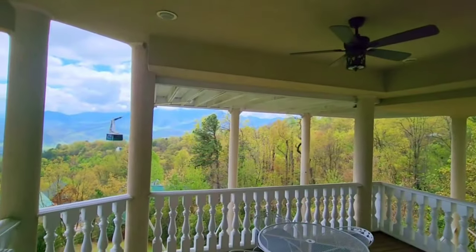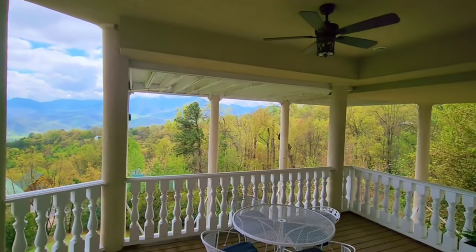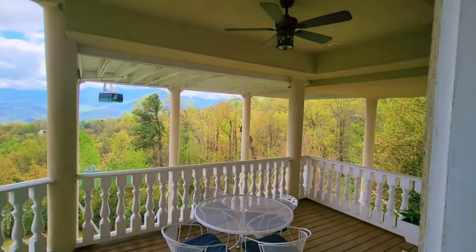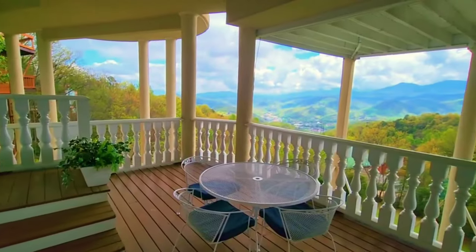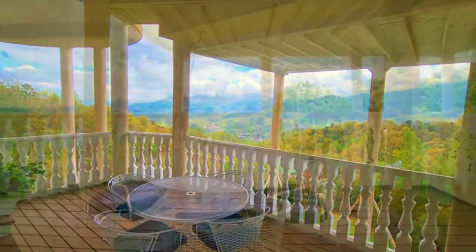Enjoy watching the Ober tram go by as you relax on your own private covered deck. There's a door from each of the master suites leading out onto the deck, and you just can't beat that view.